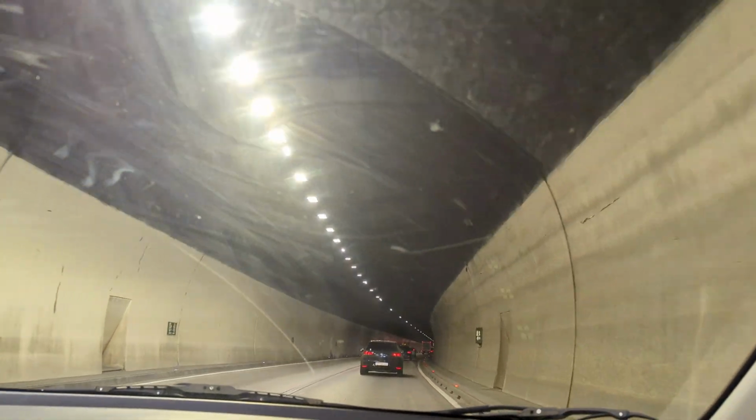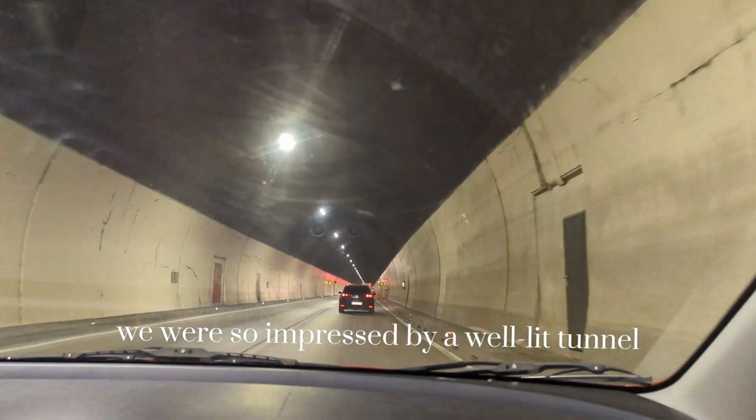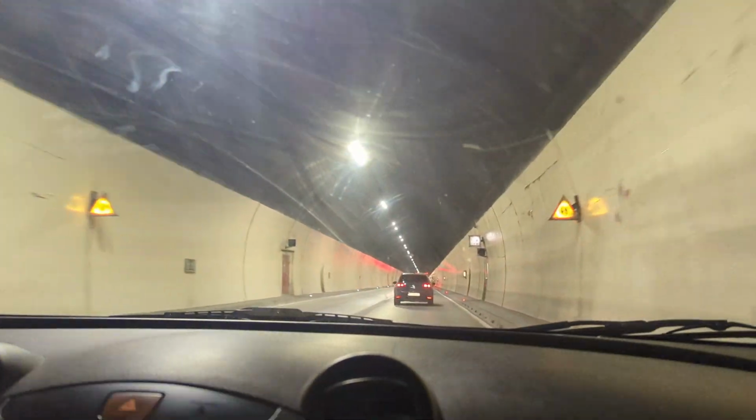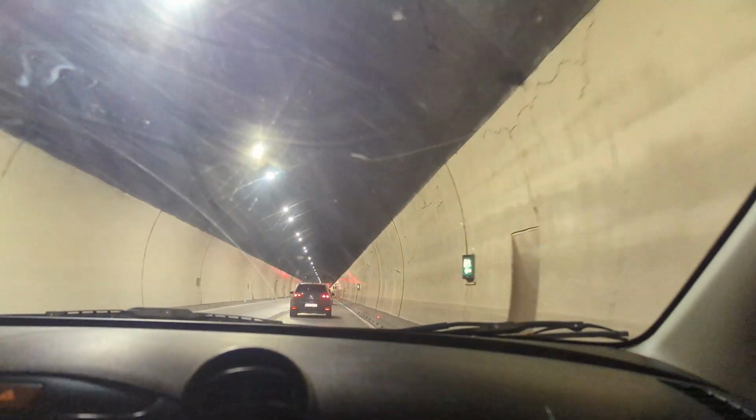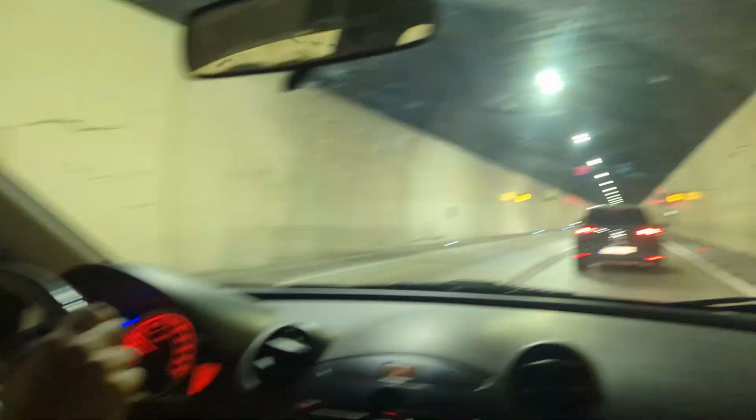Wow, look at the time. This one's nice, huh? This one's pretty nicely lit. Yeah, compared to all the other things, it's a very long tunnel, and that's why it's lit even more. And Mr. Driver is doing a great job.